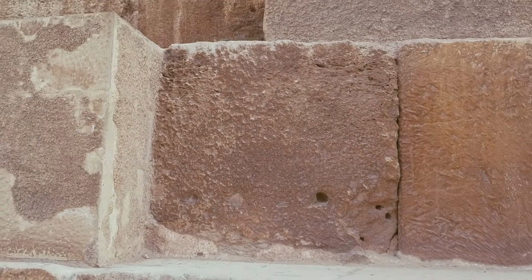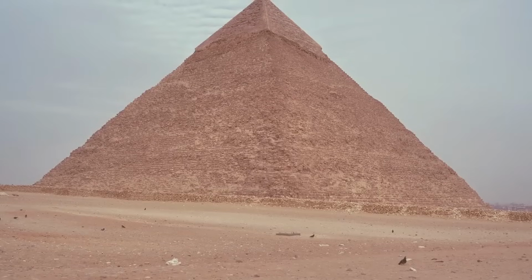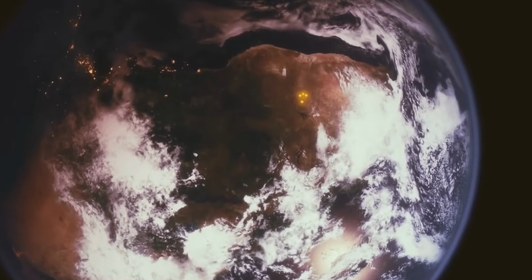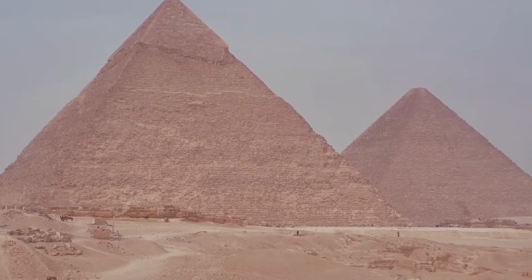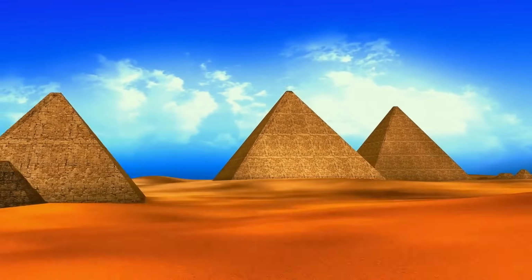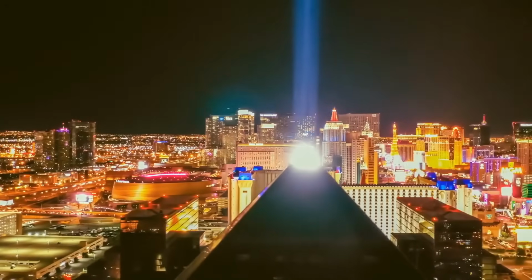All other stone blocks of the pyramid consist of limestone. People polished them to make them look shiny. In the past, they were even glowing and reflected light. You could see glowing pyramids from space, although they looked like tiny lights. Over thousands of years, winds, sandstorms, and rains have changed the pyramid's appearance. If people had taken care of them all this time, they would have looked like something out of science fiction movies, or the pyramids from Las Vegas. But unfortunately, we will never see their original appearance.